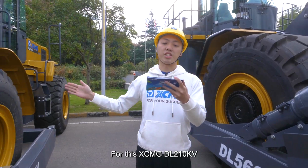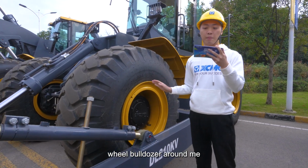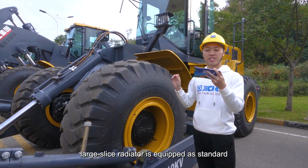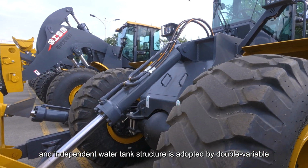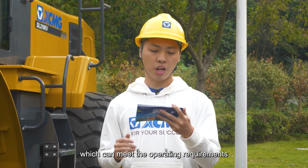And this XCMG DL210 wheel bulldozer around me is a brother of the DL516. A high-powered engine and a parallel single-row, large-slice radiator are required as standard. An independent water tank structure is adopted with a double-valved oil dispeller, which can meet the operation requirement of full load and strong heat dissipation.